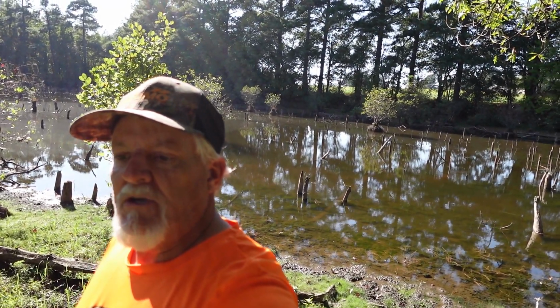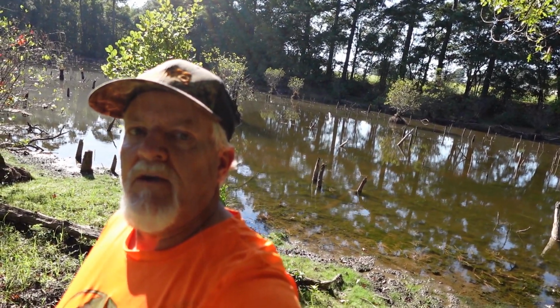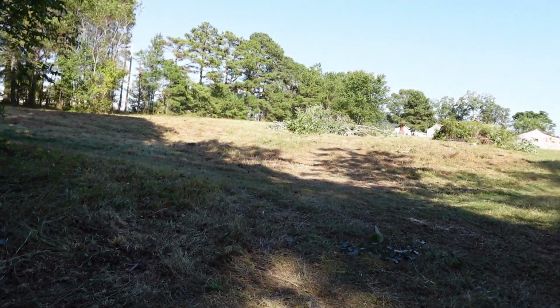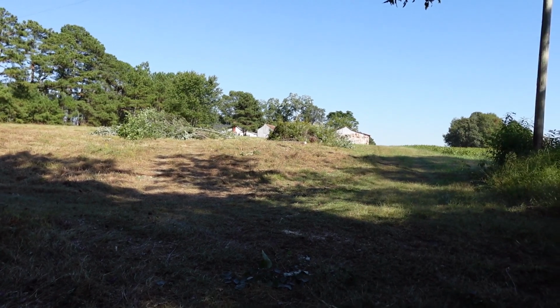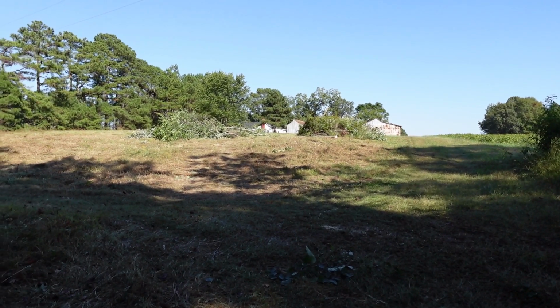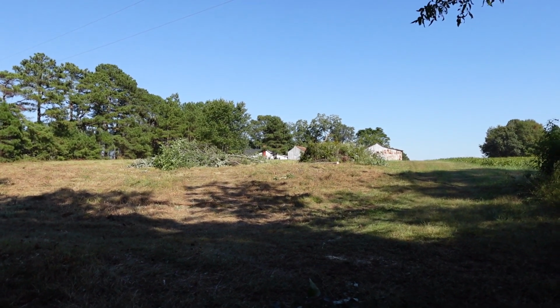And I'll show you the setup on that. Spencer and I got a project this weekend. We're going to try to clean those things out. So I'm at the end of the pasture here. This is the pasture that you've seen me do some filming in before, where we had the yellow jackets, and what I call the old pasture up there. That White House was my dad's house where I was raised.